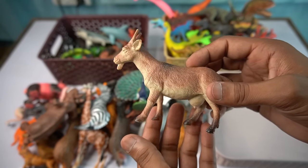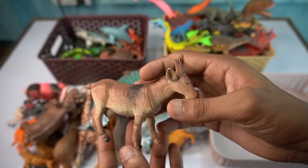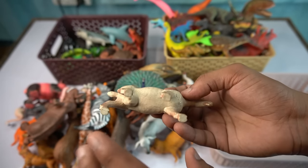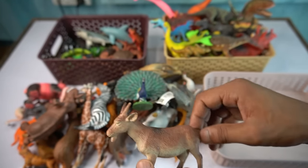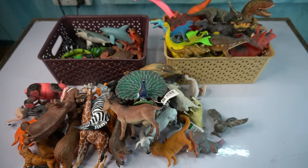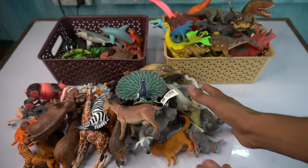Beautiful look, guys, cat design is so amazing, guys, really really amazing figure. Color combination is really beautiful. Back look is beautiful, guys, cat figure amazing. So side this. And side this basket. And guys, next figure, guys, wow, side this.